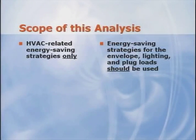Now, before we get into it, I need to clarify the scope and intent of what we're trying to accomplish with this particular analysis. First, this study was limited to modeling only HVAC-related strategies. We did not model any building envelope improvements, lighting or plug load reductions, or cross-cutting strategies like shading or daylighting. Matt, let me comment on that.